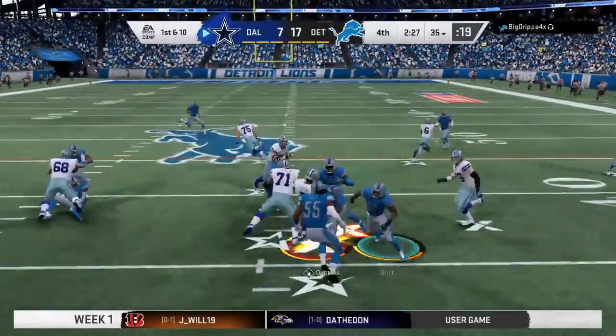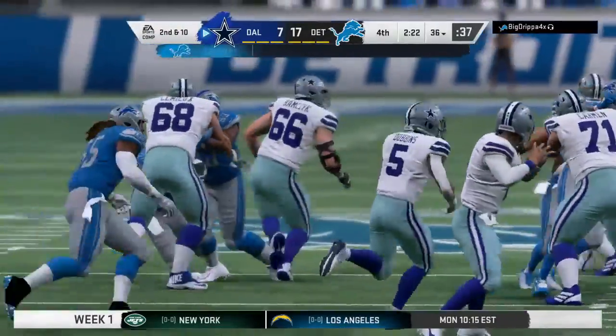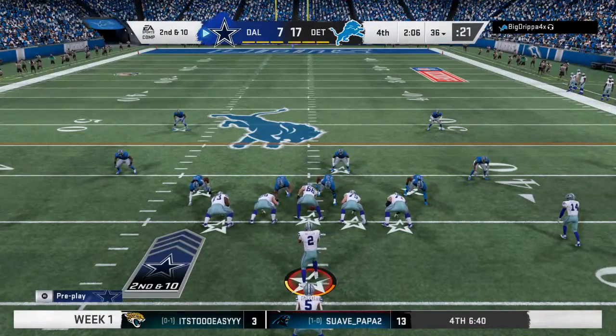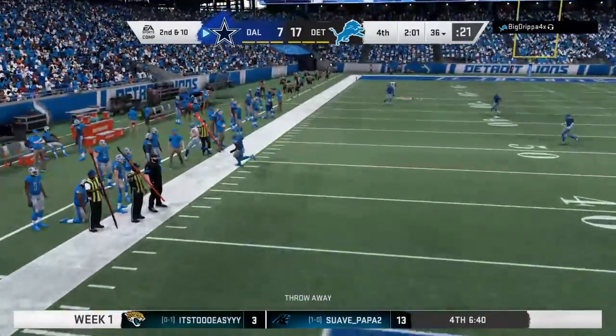They'll run it now out of the gun. Trying to run inside, but nothing there. Tackle made there by Jabril Peppers. But we just saw a great example of what we talked about with his coach prior to the game. He's definitely one of the better linebackers at reading a play and flowing to make the stop before it turns into something big.